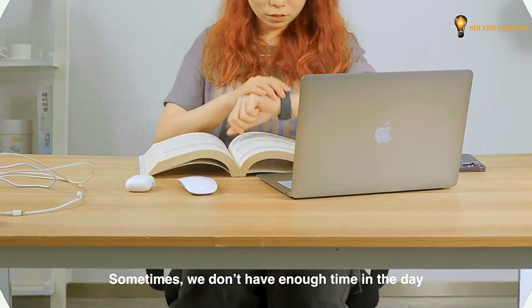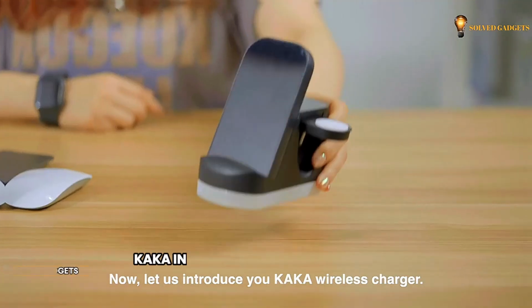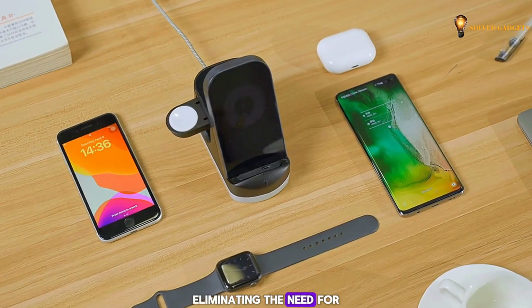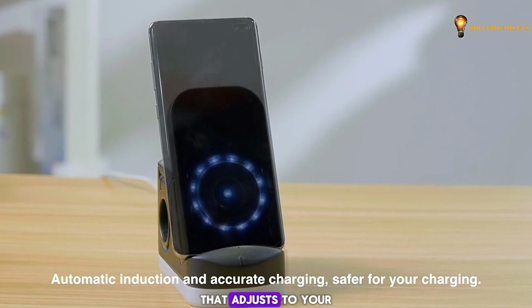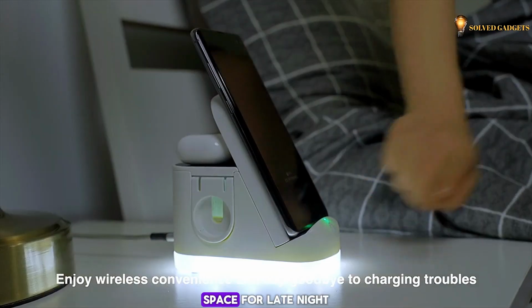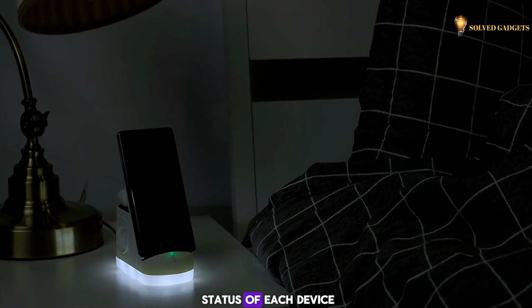No more agonizing over which device to charge first. This clever wireless charger gadget can power up your phone, earbuds, and watch simultaneously, eliminating the need for multiple cords. This clever gadget features a smart coil that adjusts to your phone's position, ensuring optimal charging every time. Plus, a handy nightlight illuminates your space for late-night charging sessions, and a mini display shows you the charging status of each device.